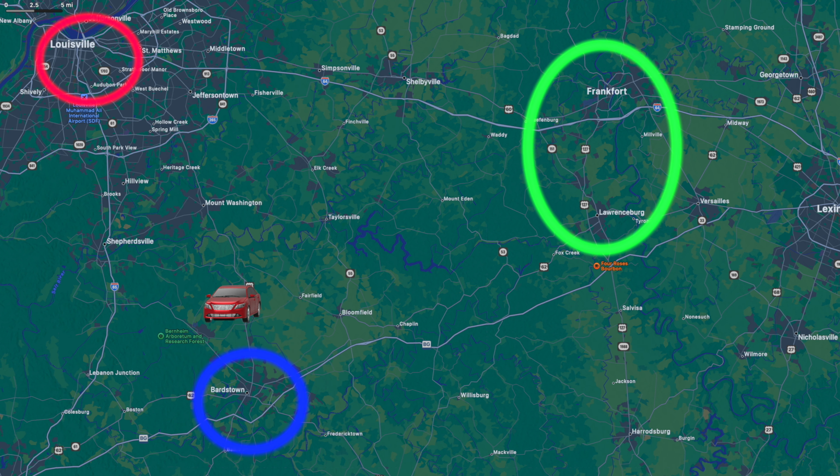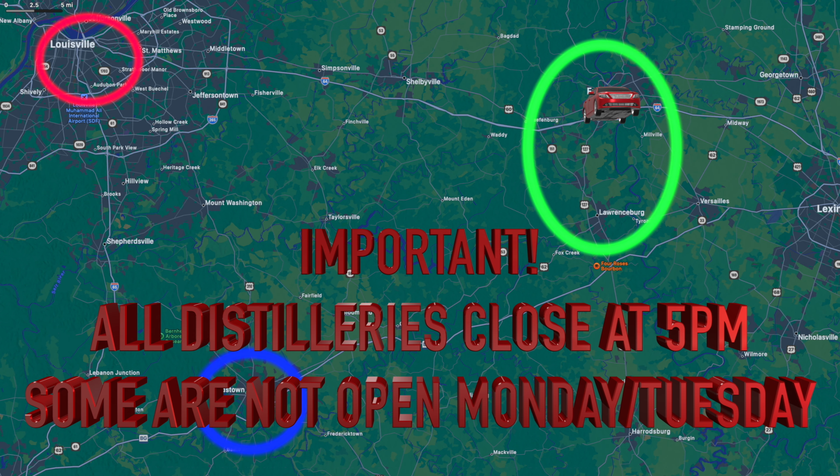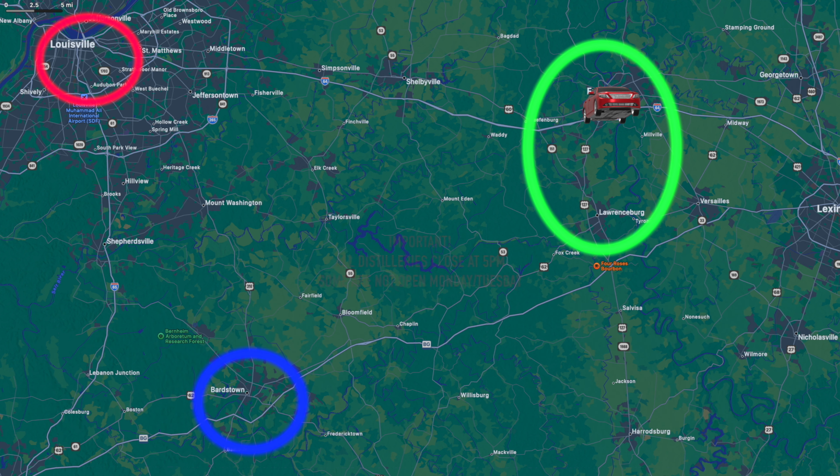So one thing to keep in mind is the distances between these areas. You want to allow about an hour to get from one to the other. Any less than that, you're risking traffic, and this comes into play if you've booked any tours. That's another hard stop. You've got the hard stop of the opening, where you'll want to get there 60 minutes before for Heaven Hill and Michter's as well, and then any tours that you're able to pick up and pre-book.